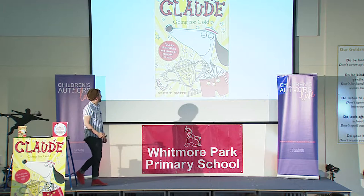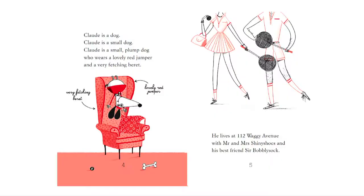First page. Claude is a dog. I'll go over here. Claude is a small dog. Claude is a small, plump dog who wears a lovely red jumper and a very fetching beret. That's his hat on top of his head. He lives at 112 Waggy Avenue with Mr. and Mrs. Shiny Shoes and his best friend, Sir Bobbly Sock.